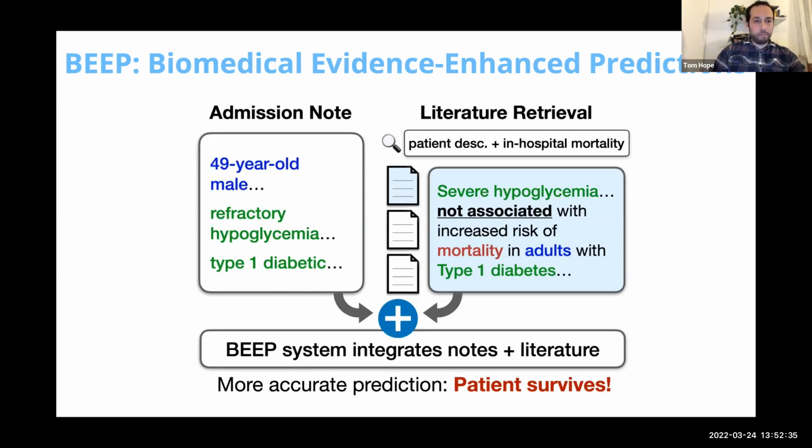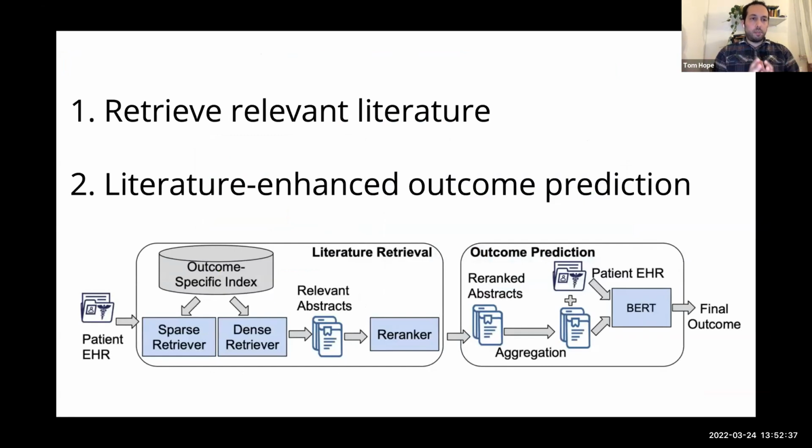So this enables us to make a more accurate prediction, in this case, that the patient is more likely to survive. In a nutshell, the way this is built is based on these two modules. First, on retrieving relevant literature to the patient, re-ranking it and weighting it adaptively so we can predict the final outcome. So the model learns to assign different weights to retrieved literature in a manner that increases predictive accuracy of the specific task or specific question we have for a patient and some outcome we're trying to predict.